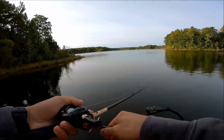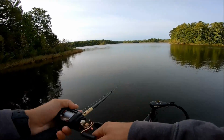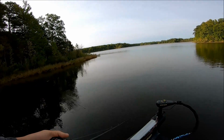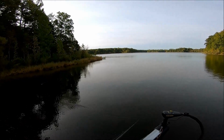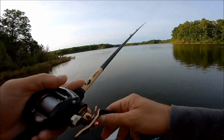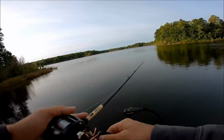All right, so we've caught five fish, all on top water so far, all on this popper. And I'm not 100% sure what color this popper is. I threw the damn box away. Looks like a Tennessee shad type color, but clear. Has a clear belly and body.